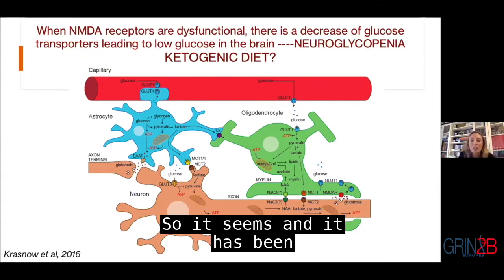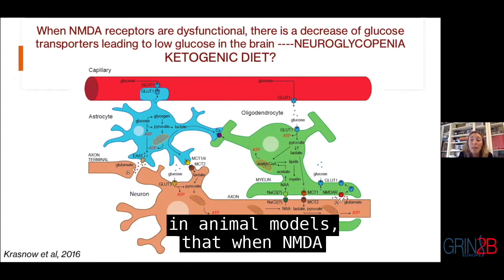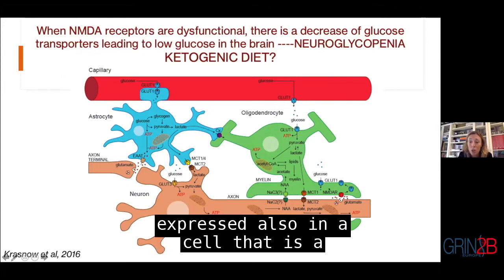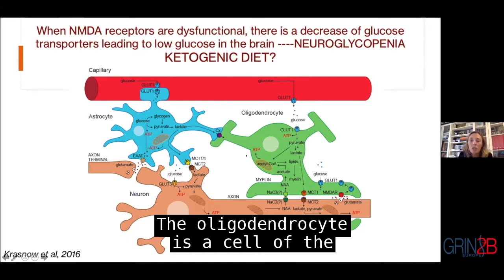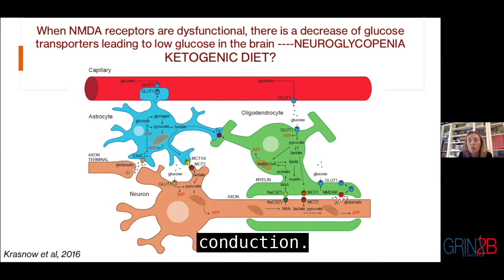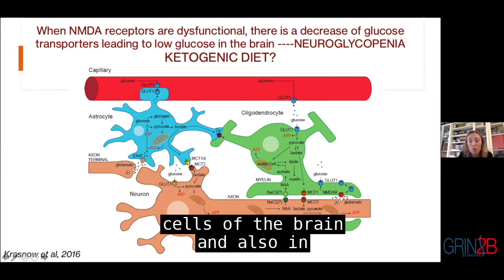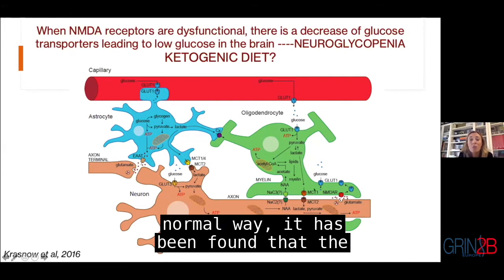So it seems, and it has been demonstrated in theoretical models and animal models, that when NMDA receptors are dysfunctional... NMDA receptors are expressed in neurons, but also in a glial cell, the oligodendrocyte. The oligodendrocyte is a cell of the nervous system responsible for the production of myelin that surrounds nerves and facilitates nerve conduction. So when these NMDA receptors are not working properly, they don't work properly in all cells of the brain, and also in oligodendrocytes.